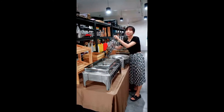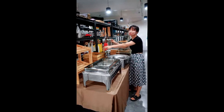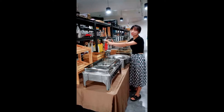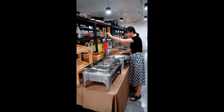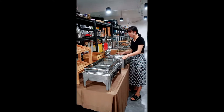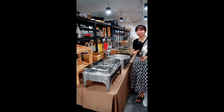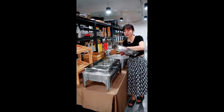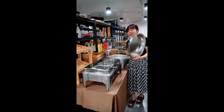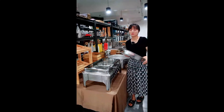The cover is glass with stainless, 304 stainless steel. It passed a high quality and food grade. So don't worry, the material is not bad for the health. It's no problem. It's passed the quality.